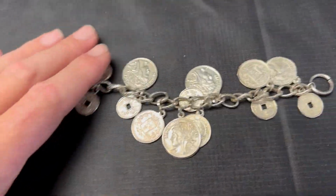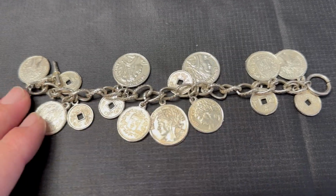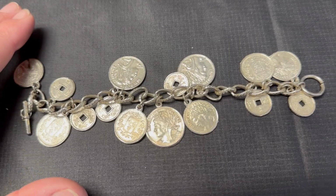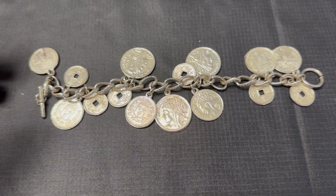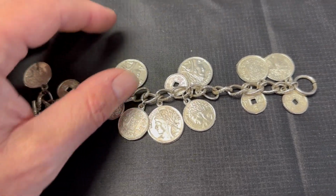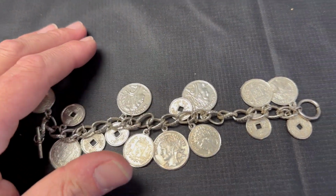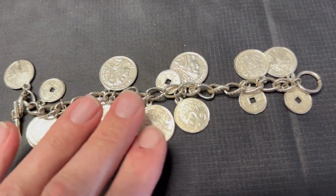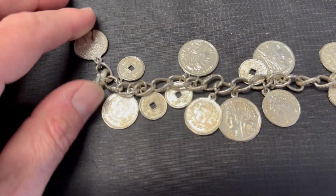So we've got this bracelet here. It came in with a lot of jewelry I purchased that had both older and newer stuff. It had sterling silver pieces. It had charms that were made out of sterling silver. It had a bracelet where the bracelet was not made of silver, but the charms were. And then we have this piece, which looks quite nice.